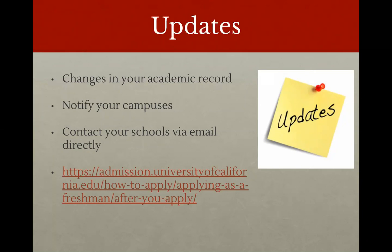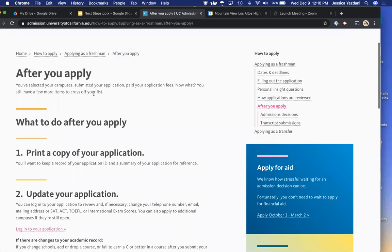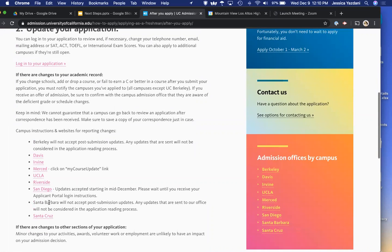If you have joined a new club or an extracurricular activity that you feel is super significant and worth mentioning, you can definitely email them with that update as well. And then I just wanted to show you, for those of you applying to UCs, there's this website that tells you some different things to know after you apply. And then in terms of updating your application, it tells you what to do for each campus. And then you can click on the campus name so that you can learn more about specifically what you need to do for Davis, for example, if you need to update your application.